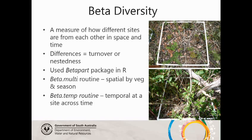I used an R package called BetaPart to analyse this presence-absence data. There's a couple of routines in there that look at the spatial variation in diversity within a sample year, and also comparing the sites pre-fire to themselves post-fire to see what impact that disturbance has had, just to get an idea of what's happening with that diversity there.